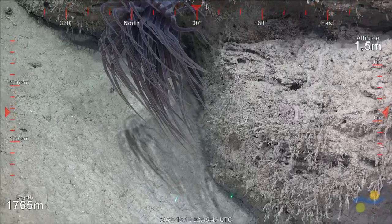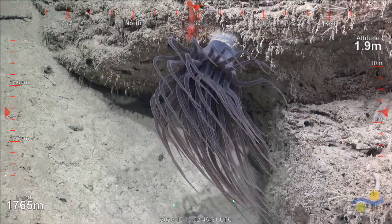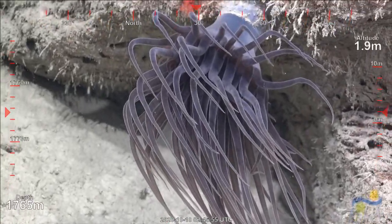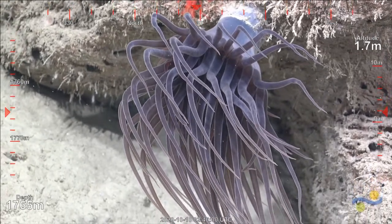So we don't have permits to collect any vertebrates. So even if we found a dead coelacanth, no, we would not be allowed to collect it, as much as we might want to. Yeah. Wow, that is nice. It's beautiful.